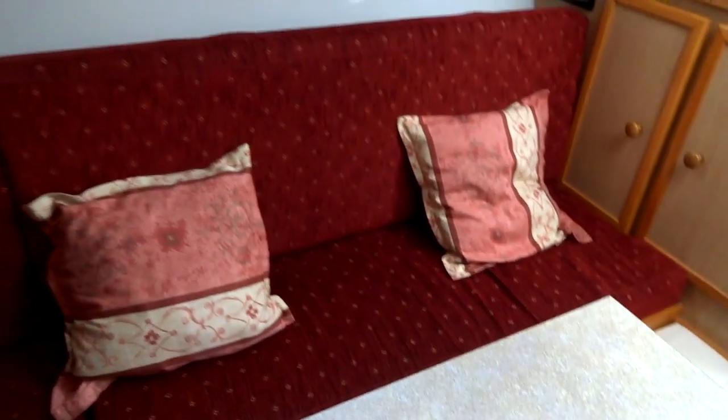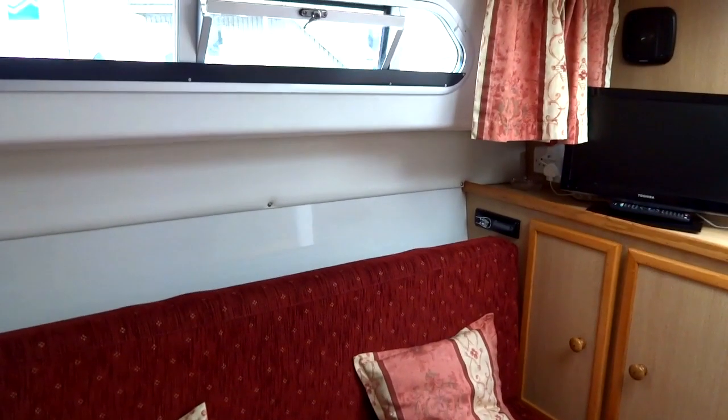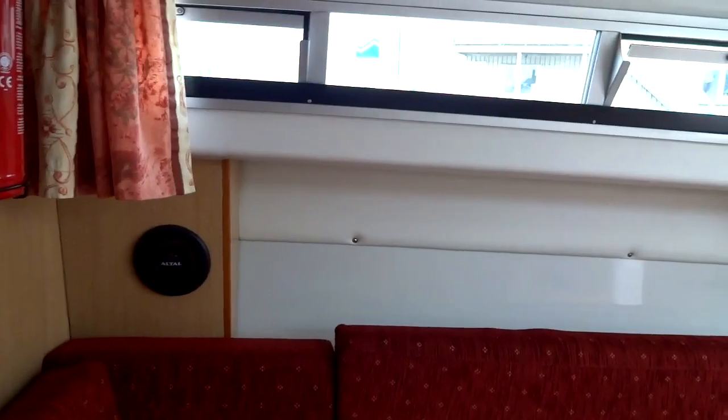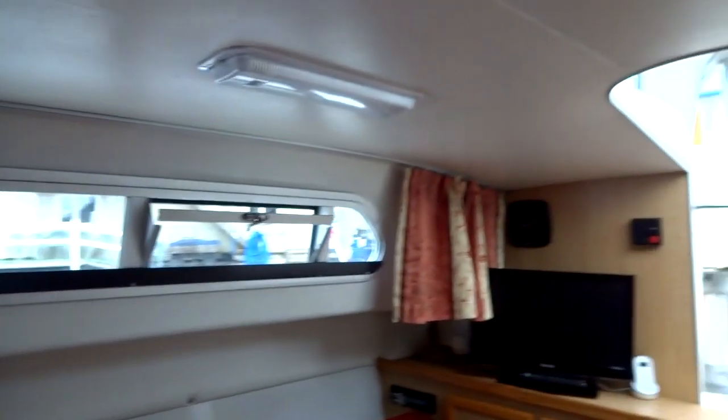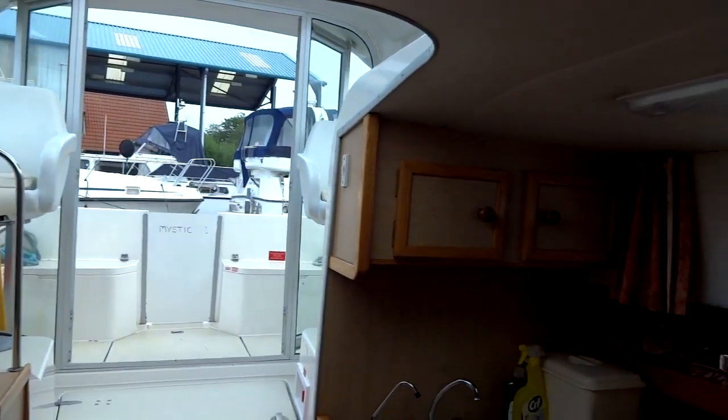It's just right. These are very comfortable high back seating, and you've also got your stereo there, your CD player and your stereo speakers here. And as you can see in here, if I just move the camera around to show you my height, it's full head height in here. Now, of course, if you're 6'5" or something, you would have a problem.